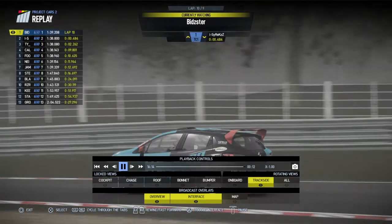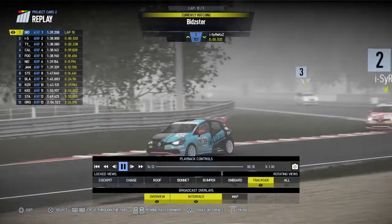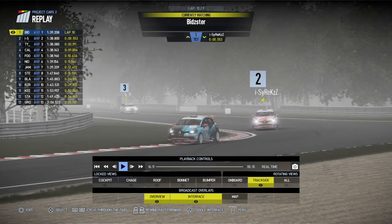So there's your winner, Bidzster. He's won every single Clio race of the season, so well done to Bidzster, whitewashing the Clios. That's helped towards his championship win, obviously, early on in the season. So well done to Bidzster there.